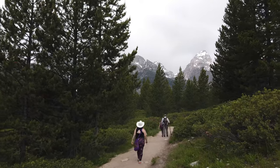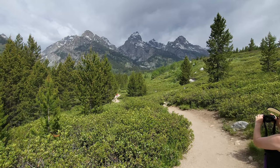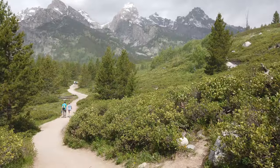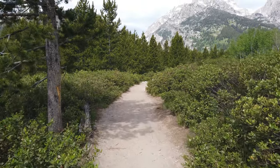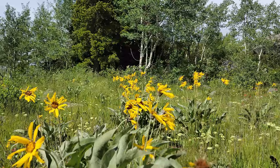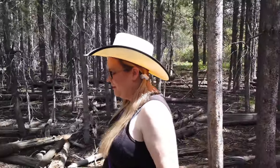And so that was really pleasant. And now we're gonna walk through this amazing alpine field with the view of the mountains. This is such a wonderful trail. This is such a classic mountain hike view with a beautiful trail just winding in front of the mountains. I love this and all the flowers. This pine forest is so pretty and the shade is so nice after that short little walk through the sun.